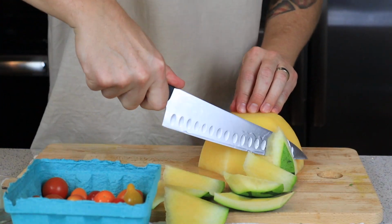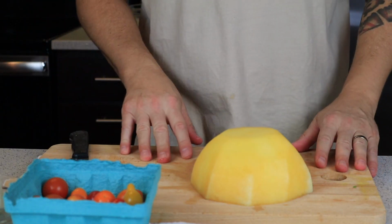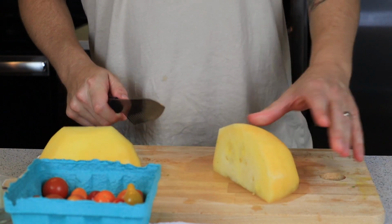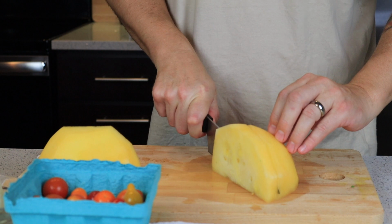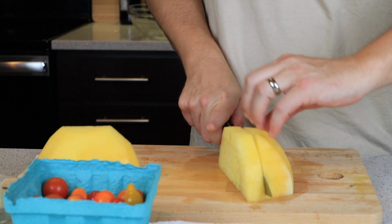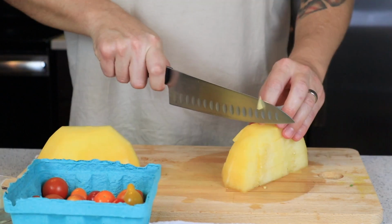And then I just go around, take off all the skin. So once you got all the skin off, I just cut it in half. Lay it on its side so it won't move around on you. And then I'm gonna cut it into slices like that. Then you go this way, back this way.